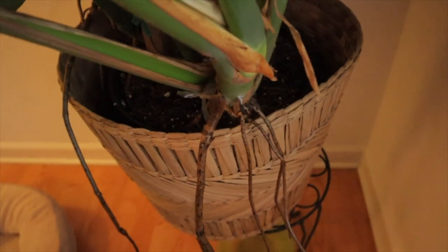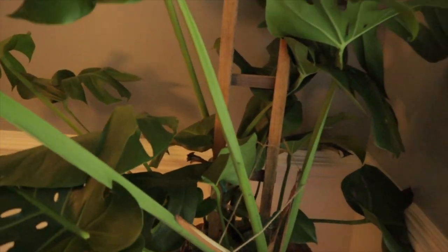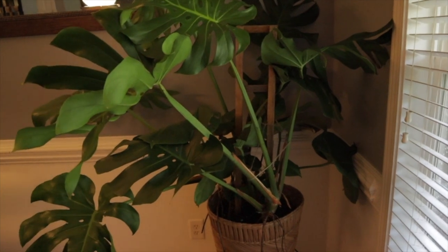I don't know if you can see, but yeah, I don't know. You guys let me know what you think. Can't really tell, but it is pretty root bound, so I'm a little nervous to repot it though, because I love it so much and I don't want to mess it up. So let me know what you guys think.